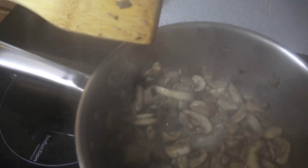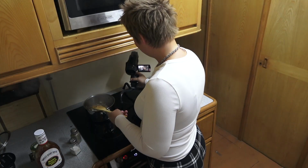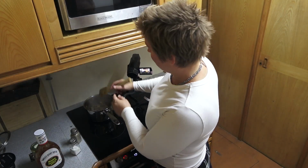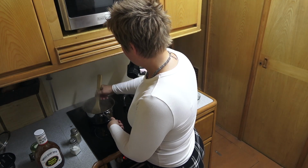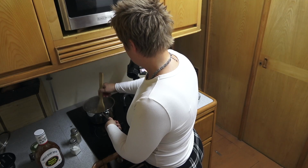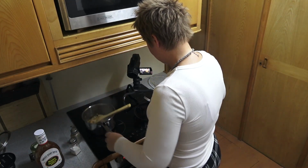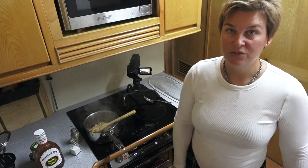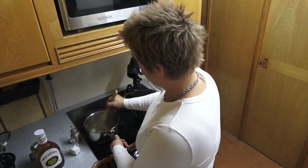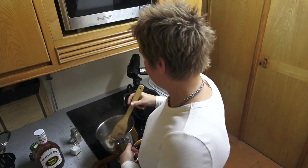See that? Juice is about cooked off, and now the juice is pretty much all the way cooked off. That's when you gotta just remove it from the heat. As soon as that juice cooks off, you don't want it to burn the sugar. So take it off the heat. That smells good.